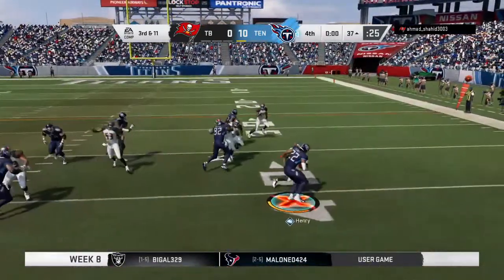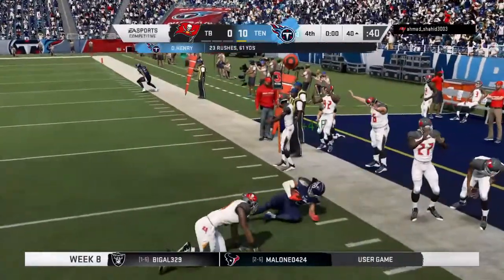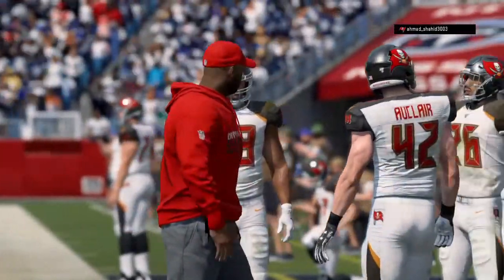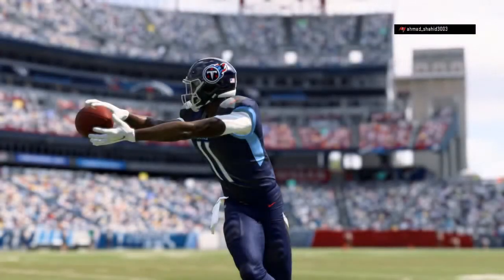On third down, Henry. And the second wave of tacklers is going to get him as they stop him behind the line. So this one, a Tennessee Titan victory. And not all W's are created equal, CD, and this one came in shutout fashion.